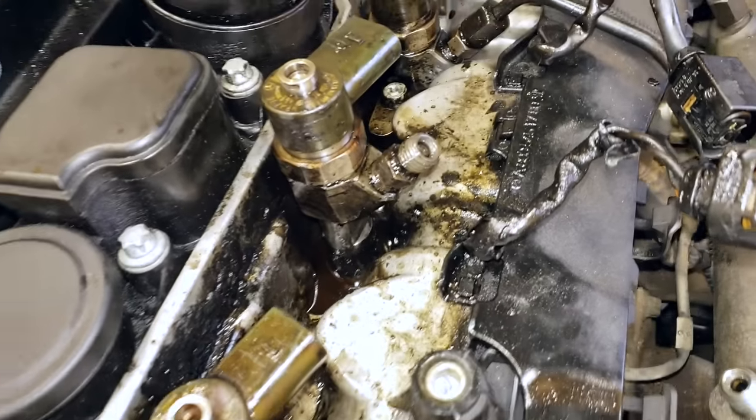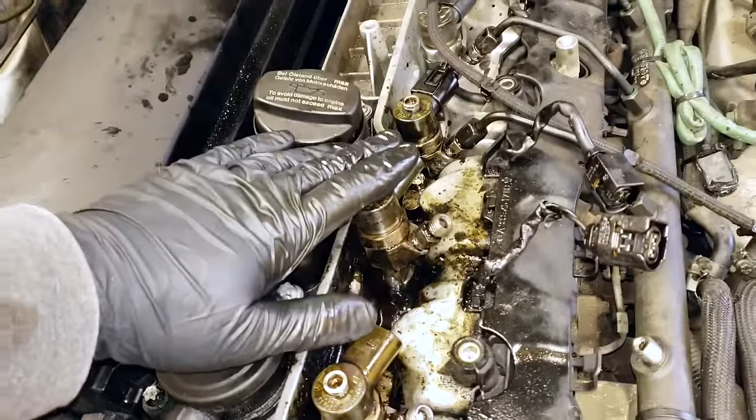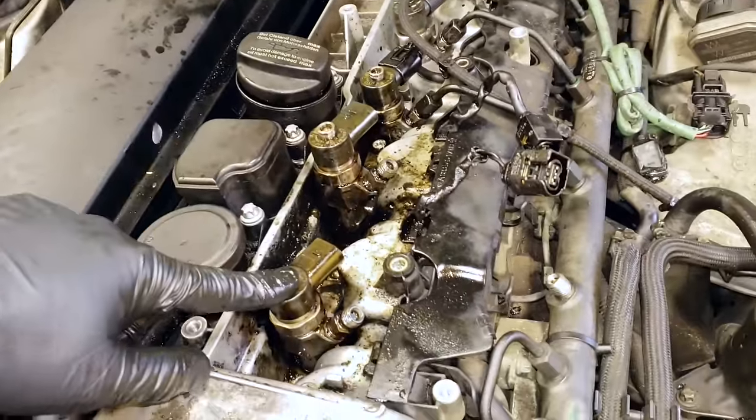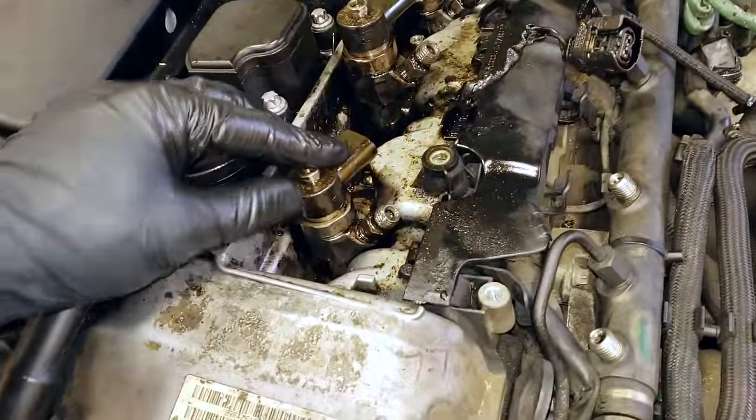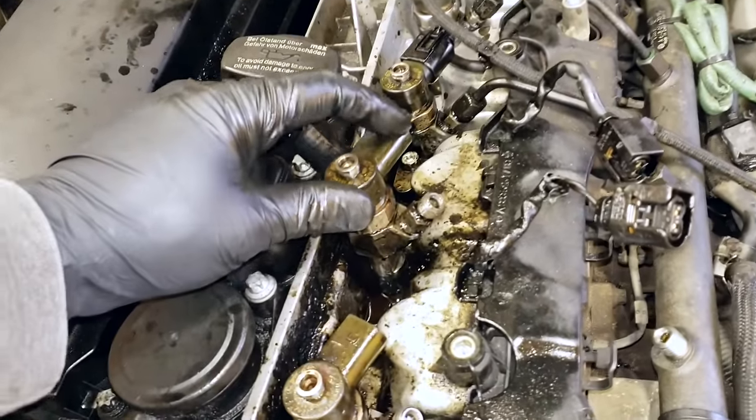But I gotta keep on going at it, and I think even if I can get this one out, we're gonna have to put it back in with the new seal and everything, run the engine again to have any chance at getting this one out. The engine's gotta be really hot and it's already cooling down, so I gotta get back to work.